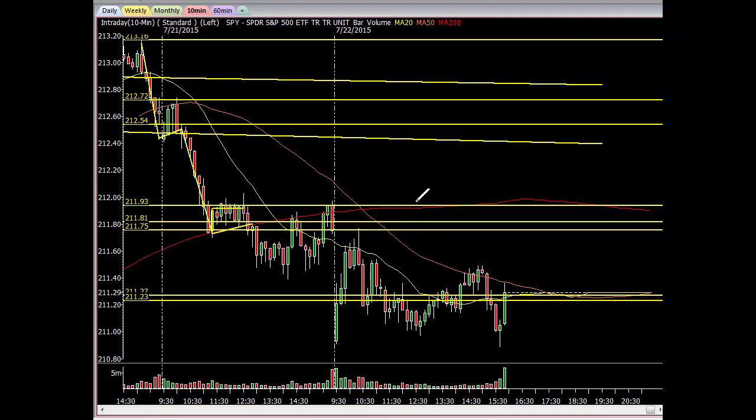We have moving averages we set here. We like the 20, 50, and the 200 MA. That's what we use to trade technical analysis here at StockBookie. So markets move up right out of the gate.